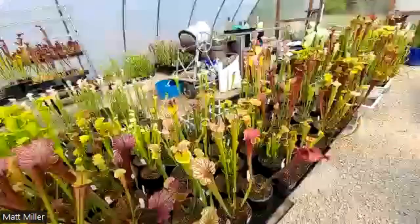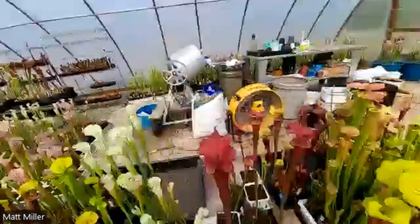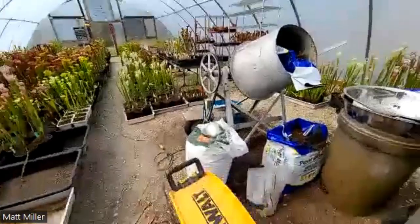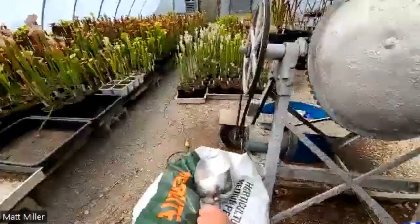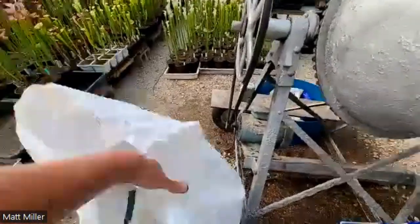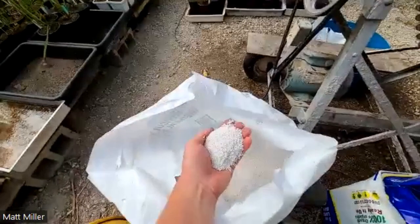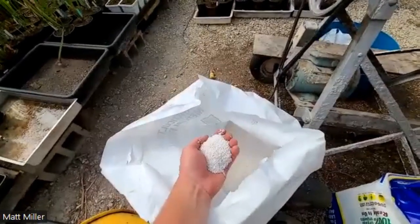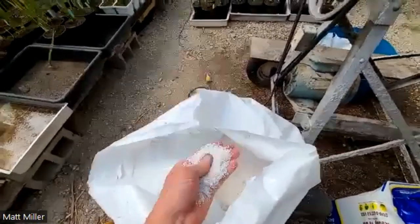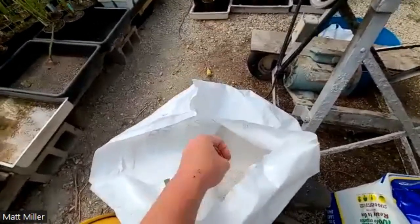Are you using any perlite? I do use perlite. The big bag over there, the white bag next to the yellow fan, is the perlite I'm using. I had trouble sourcing it locally, so I ended up buying a whole pallet from PVP Industries. I actually got what they call medium grade, which I like better. It doesn't float as bad. In those heavy rains in Florida, the white perlite usually comes to the top. This stuff is really small and it tends to stay in the soil better.